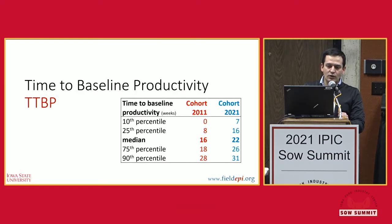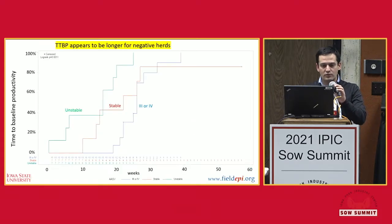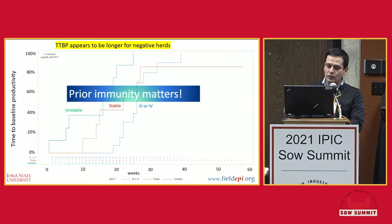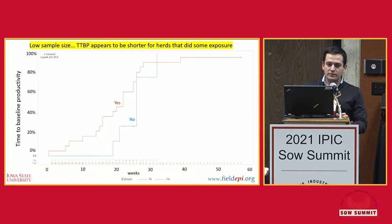In terms of baseline productivity, we're going to go a little bit quicker because a lot of the associations that we saw with time to low prevalence, we also saw with time to baseline productivity. Looking at herd immunity related variables, what we saw in terms of prior immunity for time to low prevalence was also true for productivity, for time to recover that productivity level. Herds that were naive or close to provisional negative, stable, took longer to recover compared to those herds that were not. Same trend here in terms of time between the break and the previous break. So immunity matters, we think, and the data supports it.